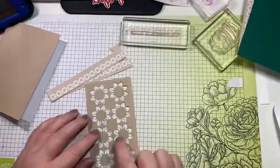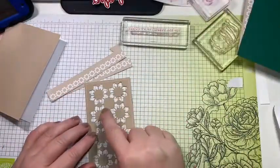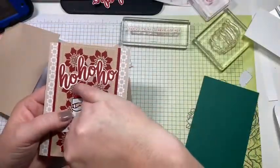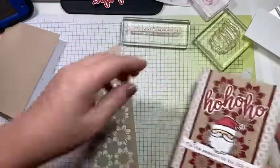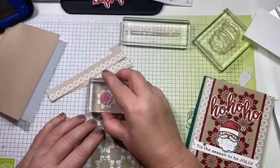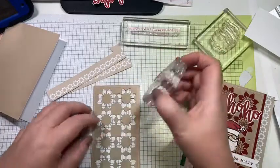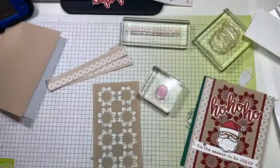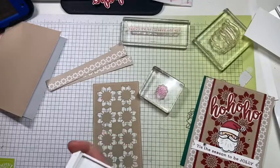I'm going to take this guy and we're going to actually stamp. So if you look on here, I've got the snowflakes on the inside. Okay, not really any trick to it, but you do want to line up this way. I'm going to do it in shaded spruce. I'm hoping it's going to turn out good. I don't know if I'm going to like this color.